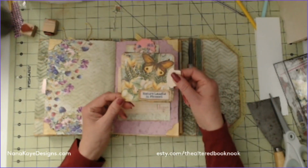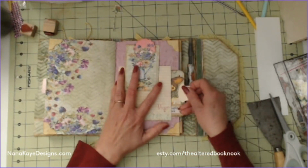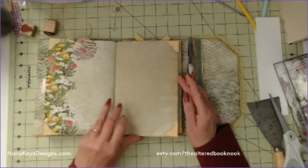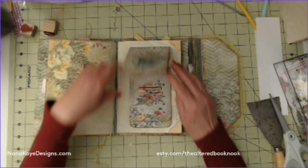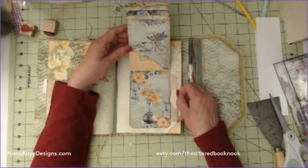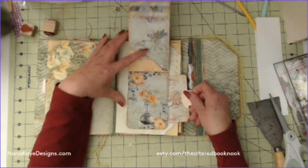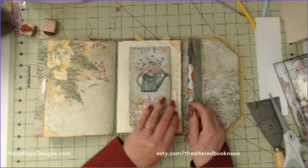It says Nature, Labs, and Flowers. It's a beautiful journaling card. That slides in that little pocket right there. Tab sticks out so you know there's a card there. Moving right along, more pages that somebody can do. Another waterfall, same thing. It's got cards in every one of them. And it's got the card that we just made a while ago. We added a tab to it so you can see that it was back there. Okay, we're moving right along.